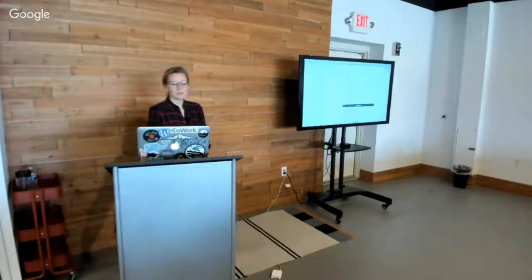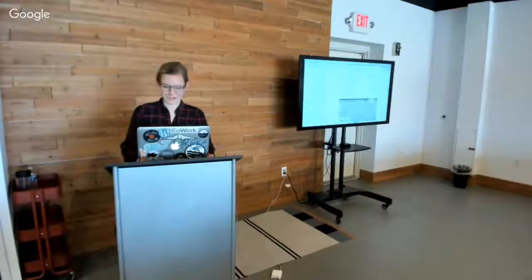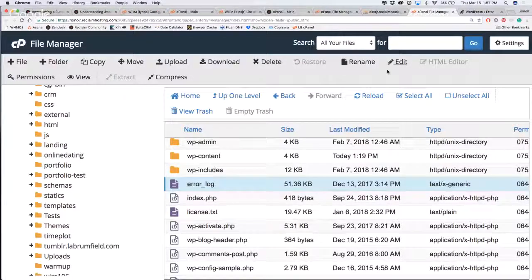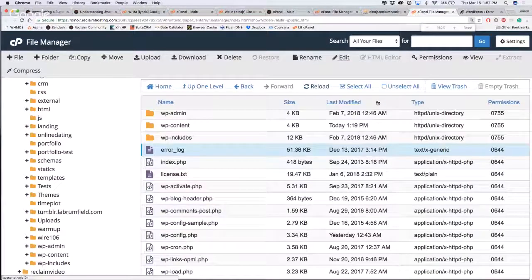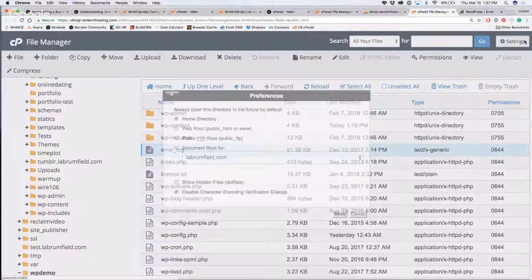But for the purposes of this, I wanted to show you what an htaccess file should look like and what it should not look like. So we're going to go back into our file manager here, and htaccess is actually a hidden file.